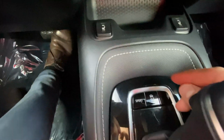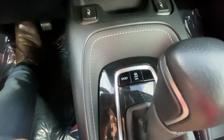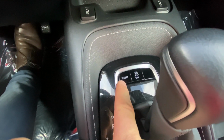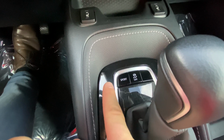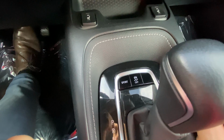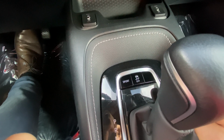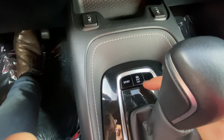Underneath here, you're going to have a couple things. The sport mode is going to be my gas pedal here. It's going to allow me to get a little bit more responsive gas pedal. So your electronic gas pedal with a little bit more control there. Right here is your traction control. So if you like to have a little bit more feeling like you're in control of the vehicle and less of the system controlling that for you, you can adjust that right there.